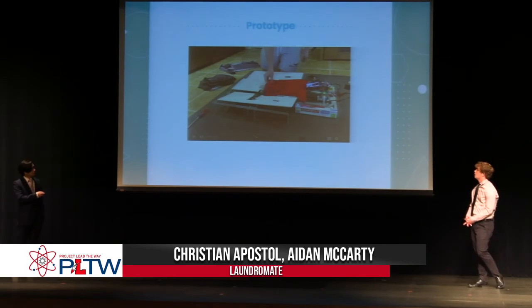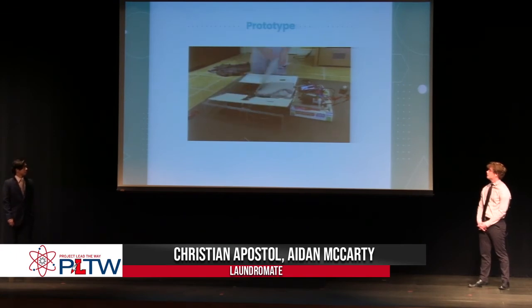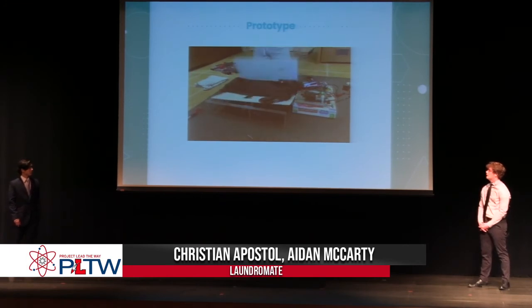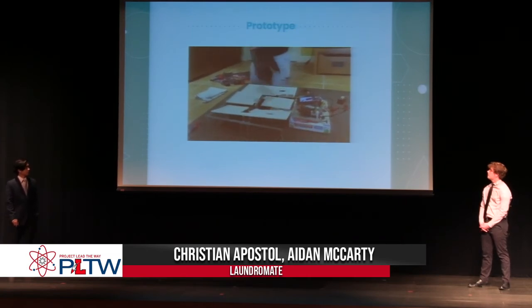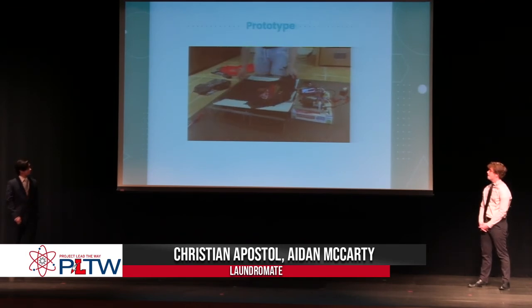Here's our video of our prototype in action. As you can see here, the shirt is placed on the panel and it is folded neatly at the top. There's a frame at the bottom which we didn't discuss, but that was used for the prototype as to just hold it up in the air so the motors and the sensors could be in the right spot. In this test, we folded 5 shirts and recorded the time.